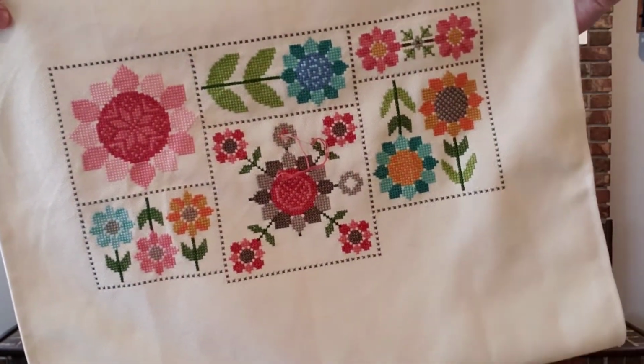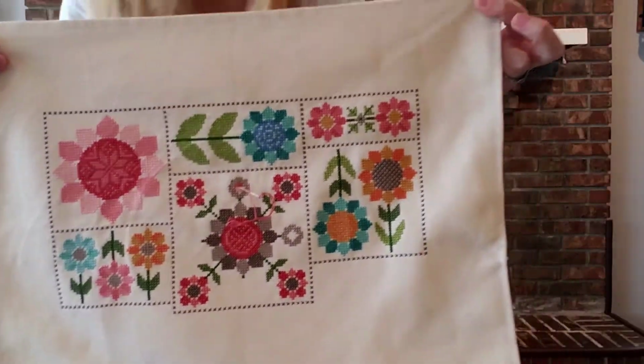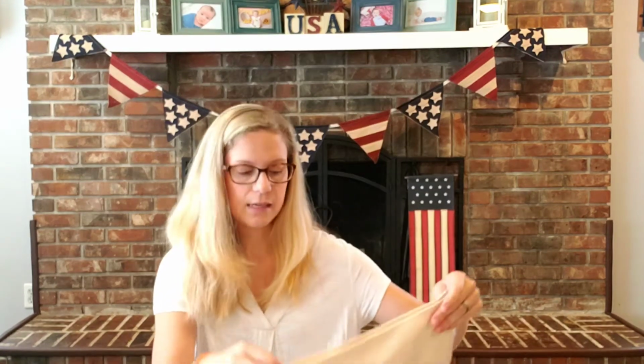My needle's still in it, but I'm using what Lori Holt recommended on the pattern. I'm using the Barley Lugana. I think it's 25 count, and then I'm using the called-for DMC colors. I really love this one. It's just slow, lots of changing out thread colors and all that, but it's really beautiful.